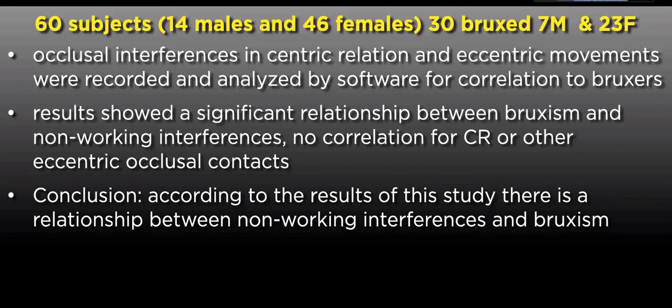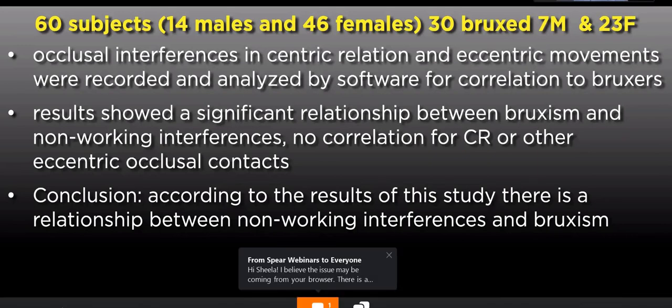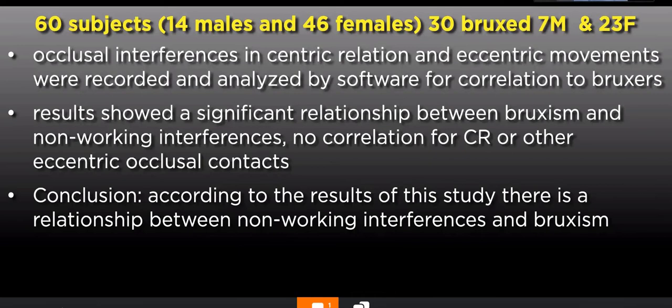I would say, in fact, if a patient bruxes, what happens is they wear down their anterior teeth. And as they wear down their anterior teeth, what do they end up picking up? Posterior interferences, lateral interferences. So there may be a relationship between lateral interferences and bruxism, but I don't believe it's a causative relationship. I would suggest, in fact, that bruxism ends up with a patient having more lateral interferences because they wear down their anterior teeth and lose their anterior guidance.